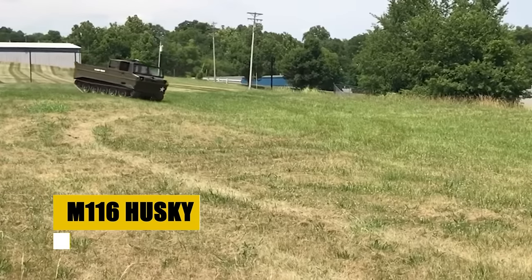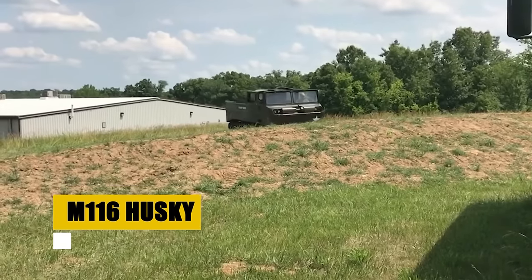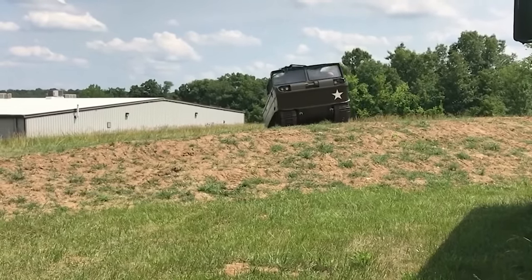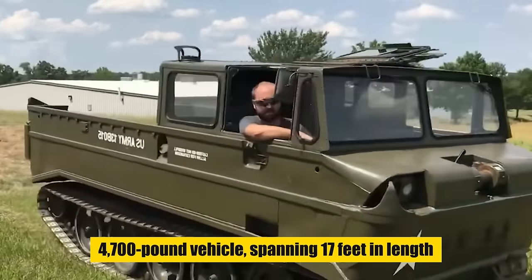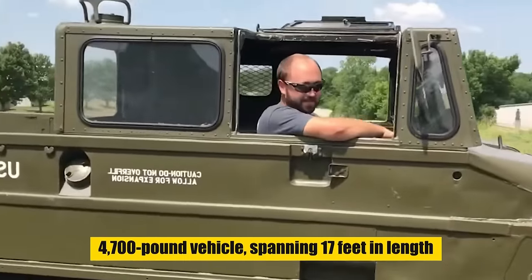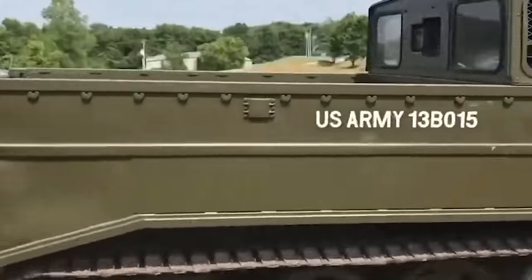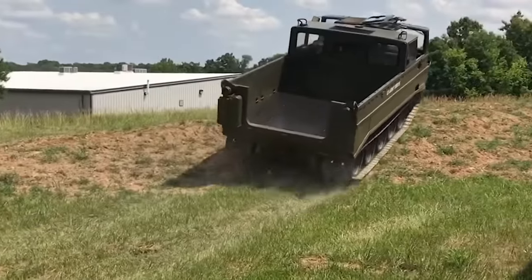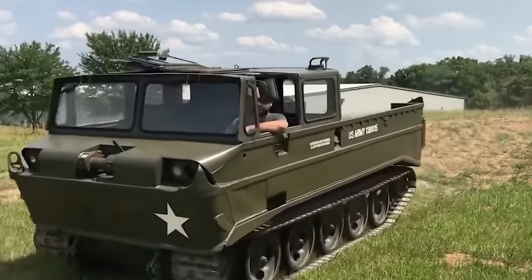Journey back in time with the M116 Husky, an amphibious legend from the swamps of Vietnam to the snowfields of Korea. This lightweight 4,700-pound vehicle, spanning 17 feet in length, was a master of adaptability, gliding over challenging terrains with its remarkably low ground pressure of 1.67 to 2.74 psi.